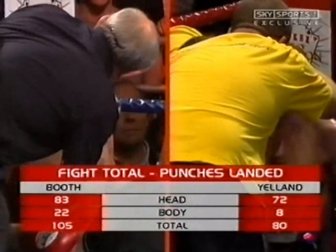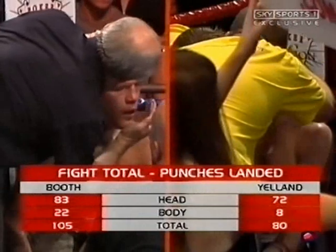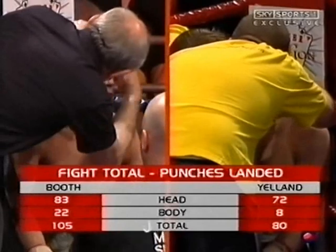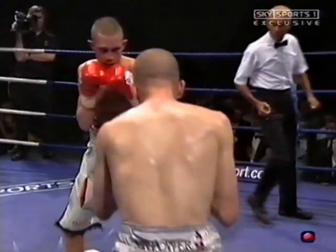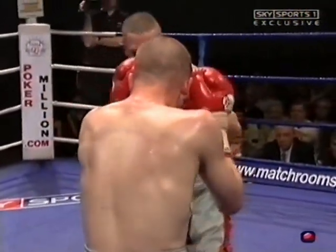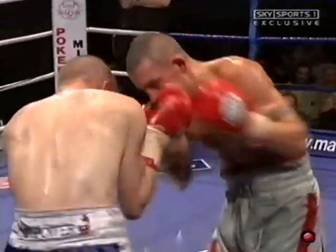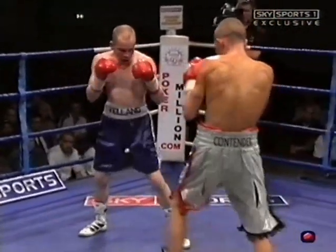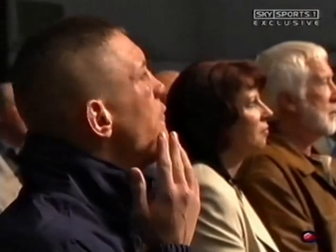Let's have a look at the punches landed to the head. Just 11 more from Booth to the body. Interestingly, I think in the last 2 or 3 rounds that stat has gone up. And, well, that's the question. Can Jamie Yelland deal with those? Three left hooks. And again, three left hooks.